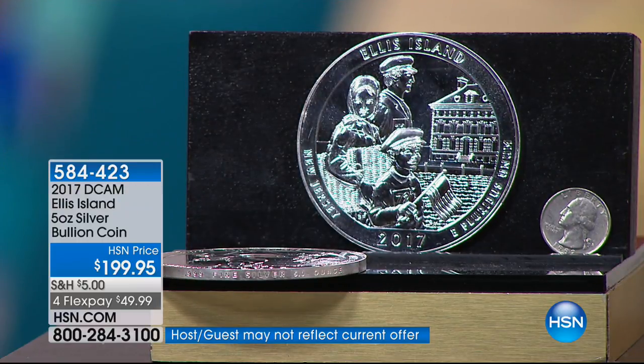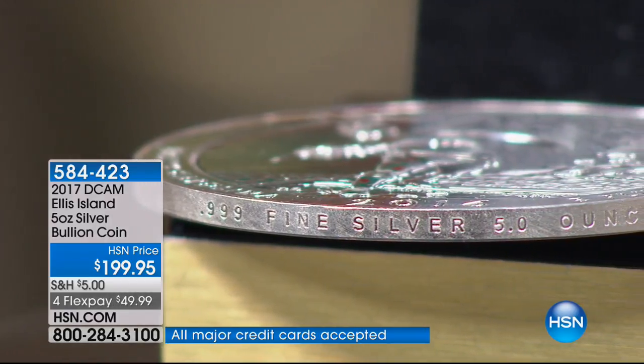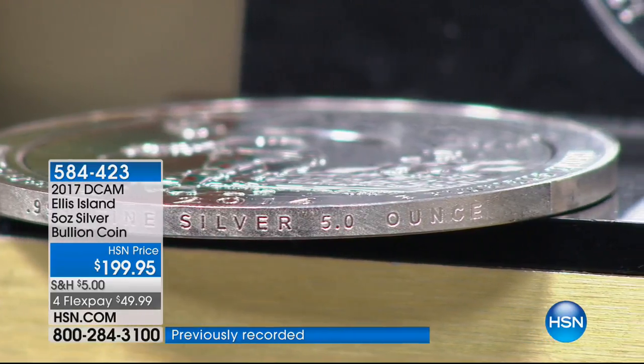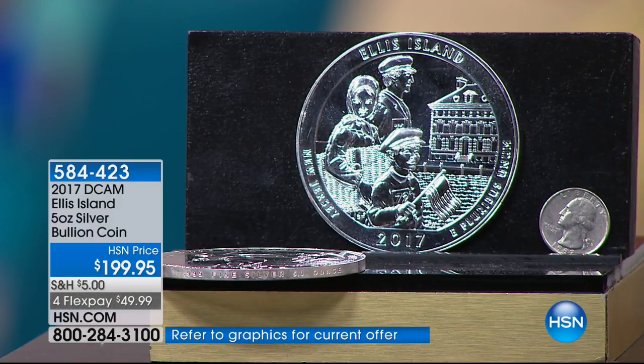This coin is every bit as rare as the Hawaii, with, of course, the same exact amount of silver, 5 ounces of silver in each and every one of these. So you've got fantastic intrinsic value. You've got absolutely amazing rarity of only 20,000 coins. I have my original price from my original release right here.